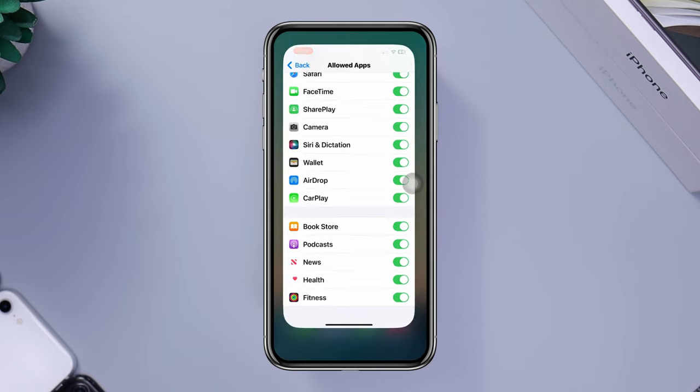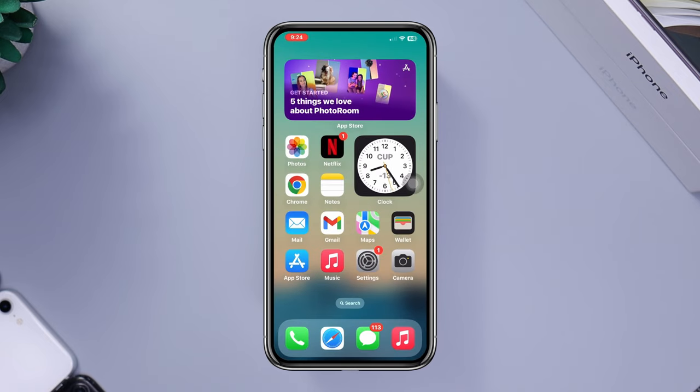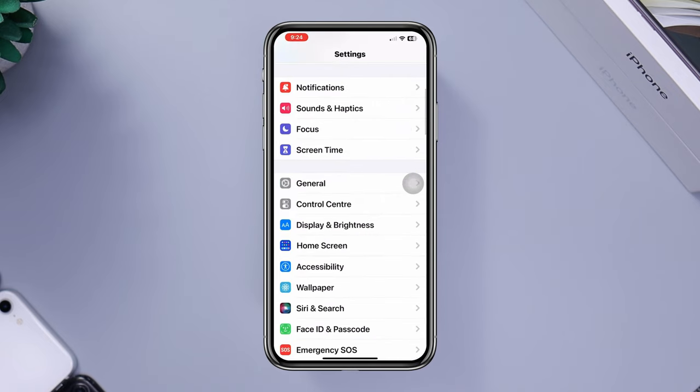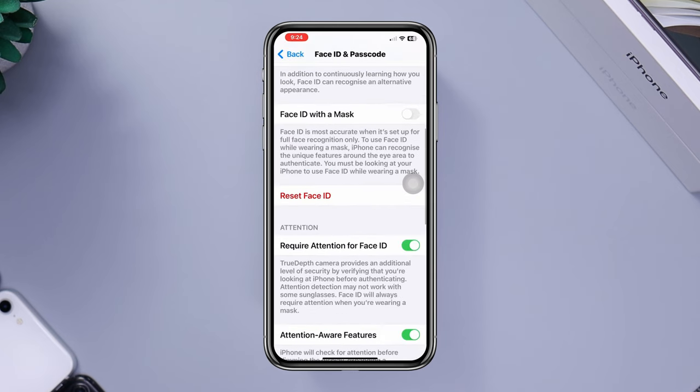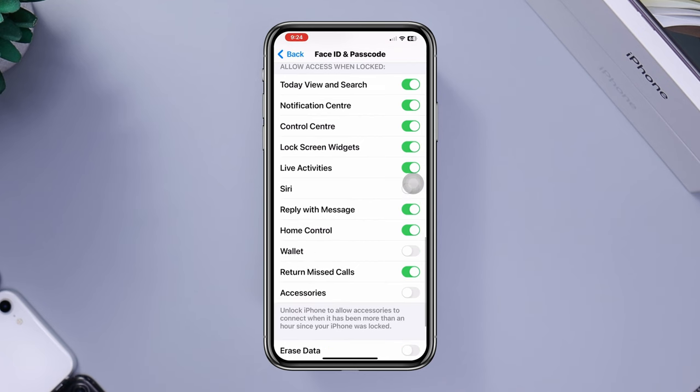Solution 2. Enable accessories on iPhone. Open Settings. Scroll down. Tap Face ID and Passcode. Enable accessories.